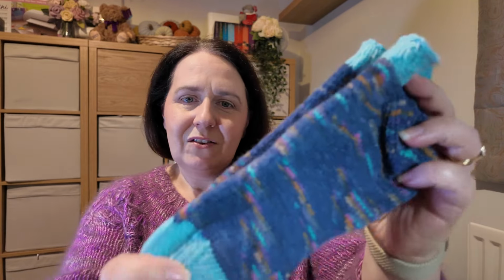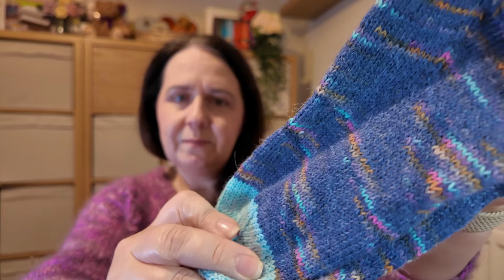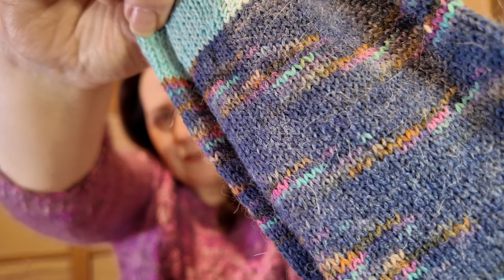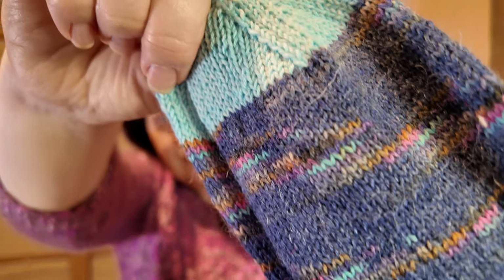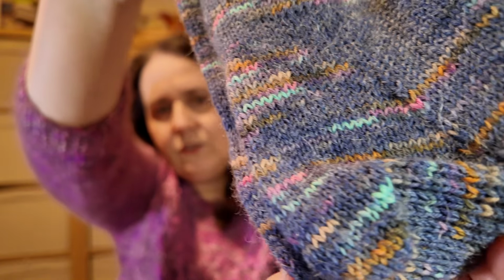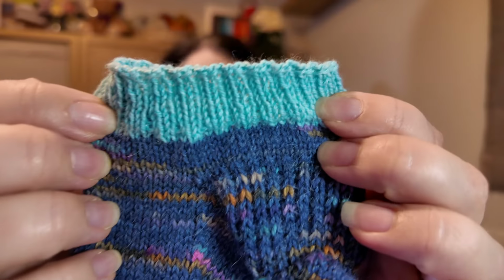So these are vanilla shorties. And that colour, there's the colour there. And then the blue for the toe. I didn't use the blue. I continued using the main yarn for the heel and did a heel flap and gusset. Did the cuff in a 2x1 rib and the ordinary toe.